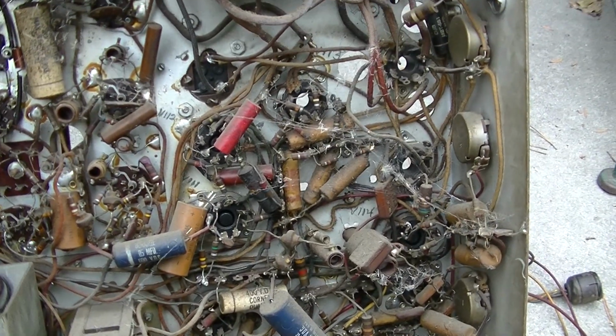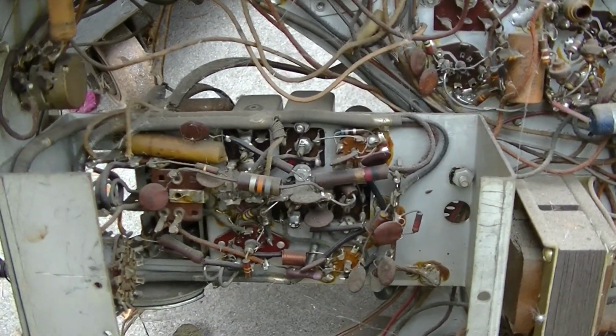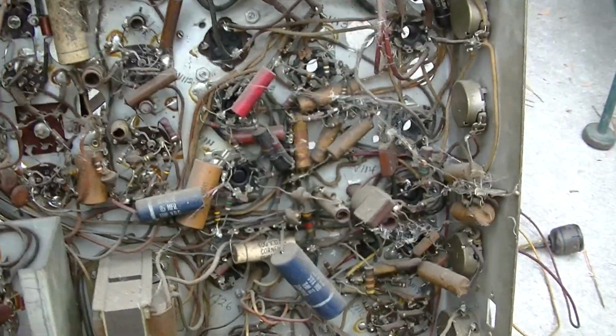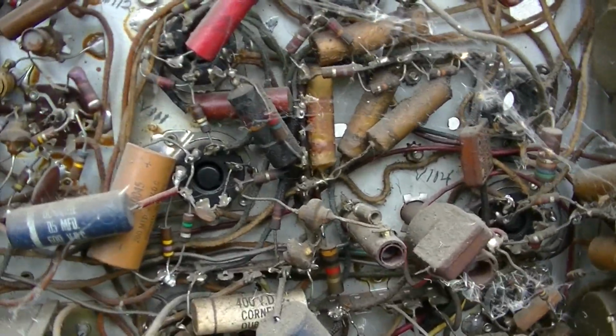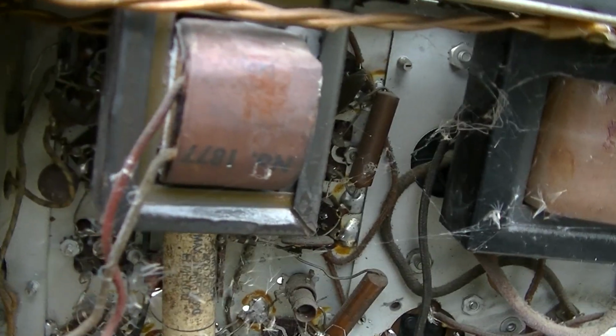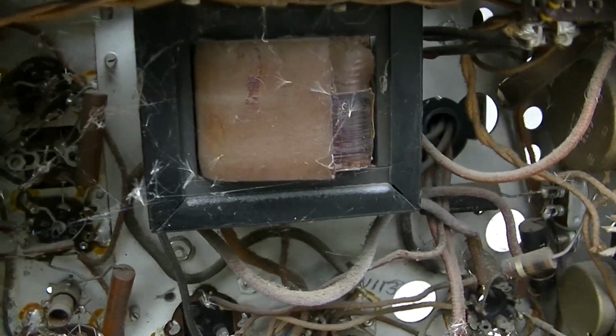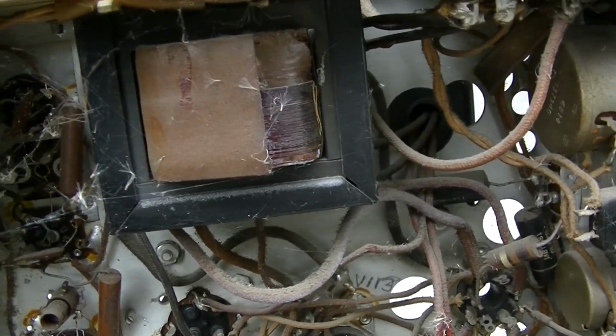Look at all of the capacitors in this. Layers and layers of crappy paper capacitors. And bumblebees. God, that transformer looks kind of burnt. That transformer there looks kind of baked also.